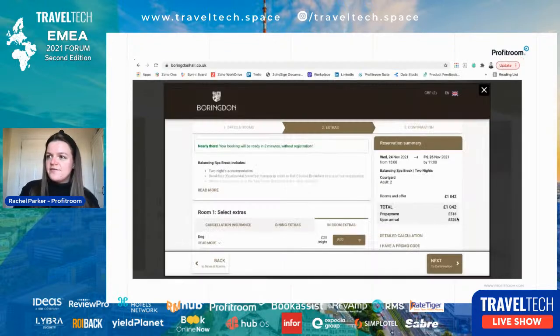So the next step after that is then your extra stage. So it is worth pointing out that our booking funnel does only have 3 steps. So it's a really short booking process. And even just showing those steps at the top, again, it sounds like something quite small, but we need a lot of hand-holding online. And it's great to show those different steps to the guest as well.